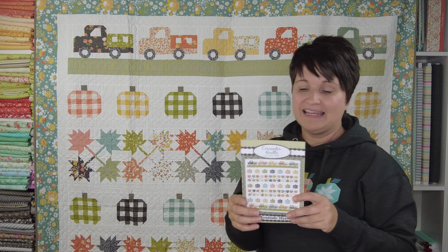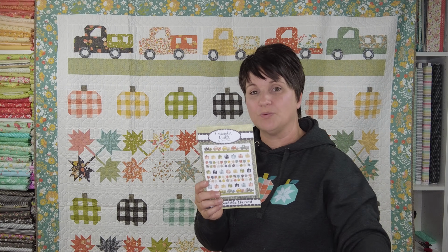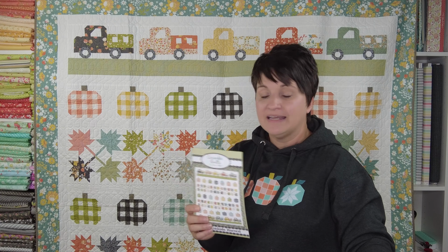This quilt is a fat eighth friendly quilt. So fat eighths are the 9 by 22 inch pieces of fabric. And it also uses a little bit of yardage. It's going to finish at 72 by 80.